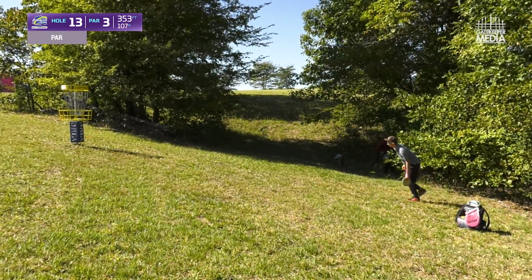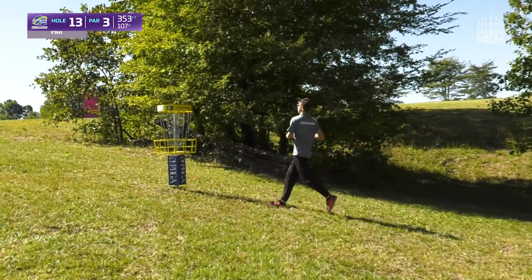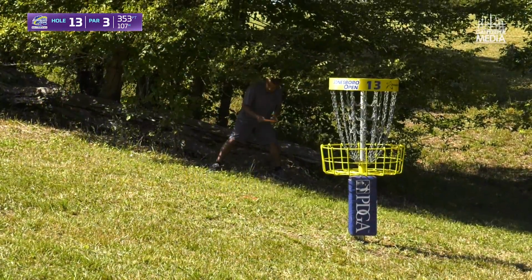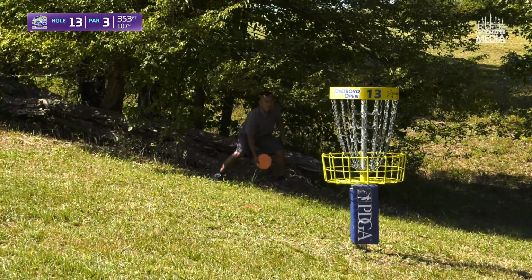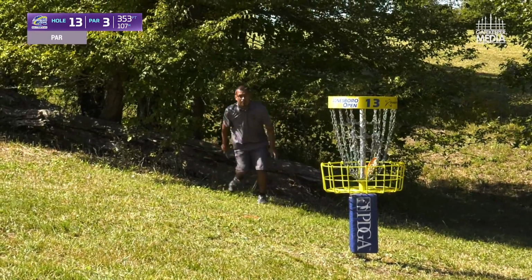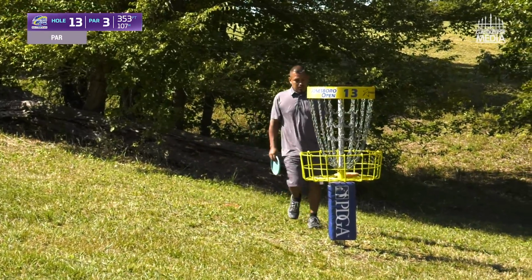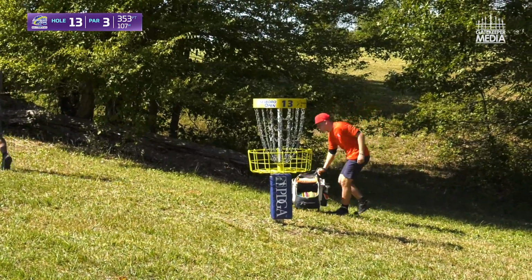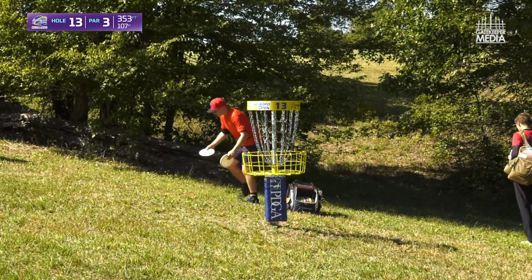Great par saver. There it is for Kyle. Yeah, it looked like that second shot he had nothing. Just complete jail in there. Nice. Abe, a little obstructed, but he shows you how touchy he is with his putt. He just stands there and hits a little spinner. When he's feeling himself, I think they're all going in.